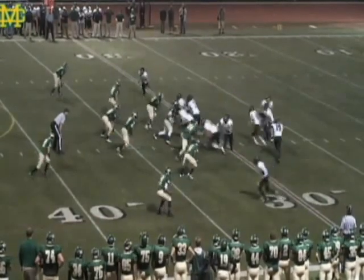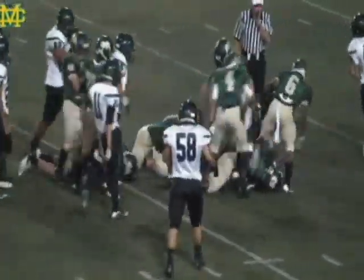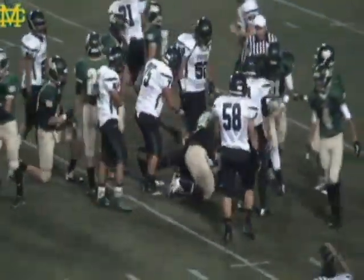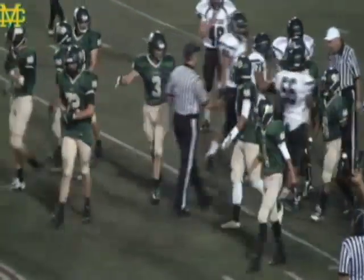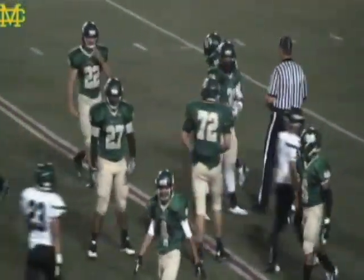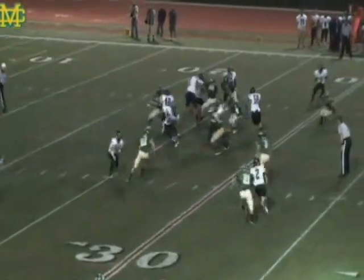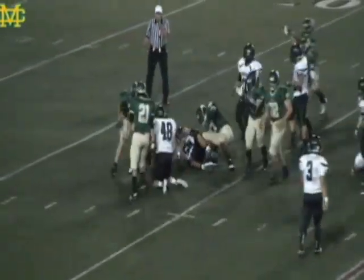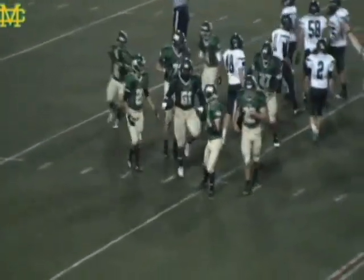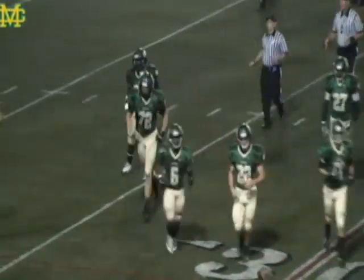South and Chaka, man in motion. Ball goes to the end around, but the Mustangs are not fooled. In motion. South trying to run this one right up the middle, but uh-oh, that one is popped loose. Sokka was right there for the recovery. Another big play for the D.